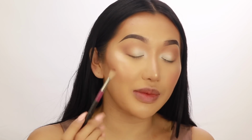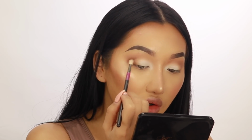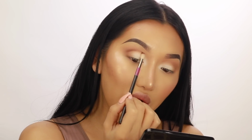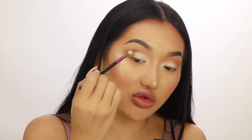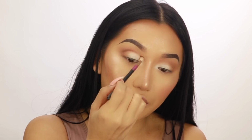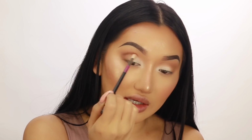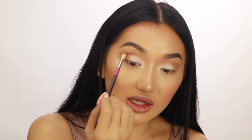Because the brush is a bit smaller, you're able to target your crease a lot better. What I'm doing is tilting my head back so I can see right where the dip starts where my crease is, and I'm starting to really blend that out right here. But I mainly want the crease to be darkest on the outer corners and then fade slowly in here. If you want quite a defined cut crease, you can definitely bring the depth all the way in there, it will just be a bit more of a harsher look.